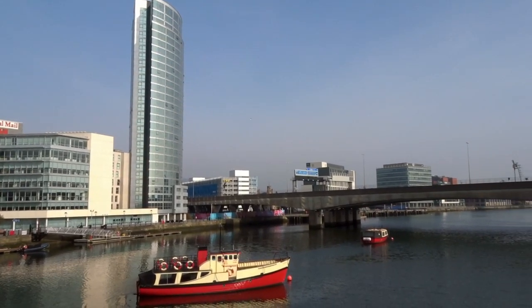So it's about a 15-minute walk. We're just heading there now, and we'll see you guys at the exhibition centre. How beautiful is it here?